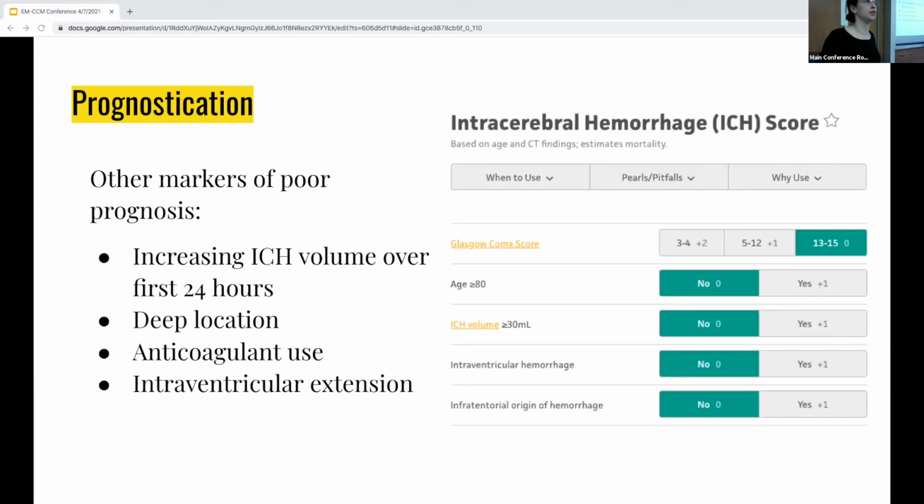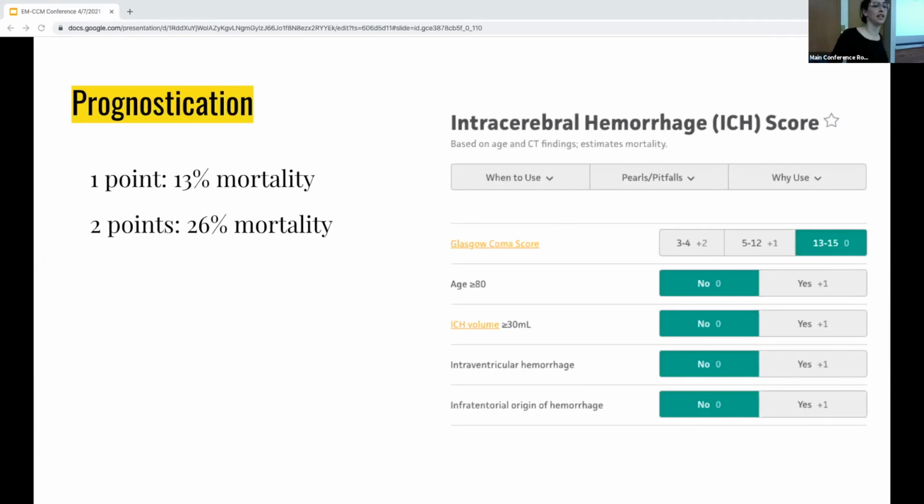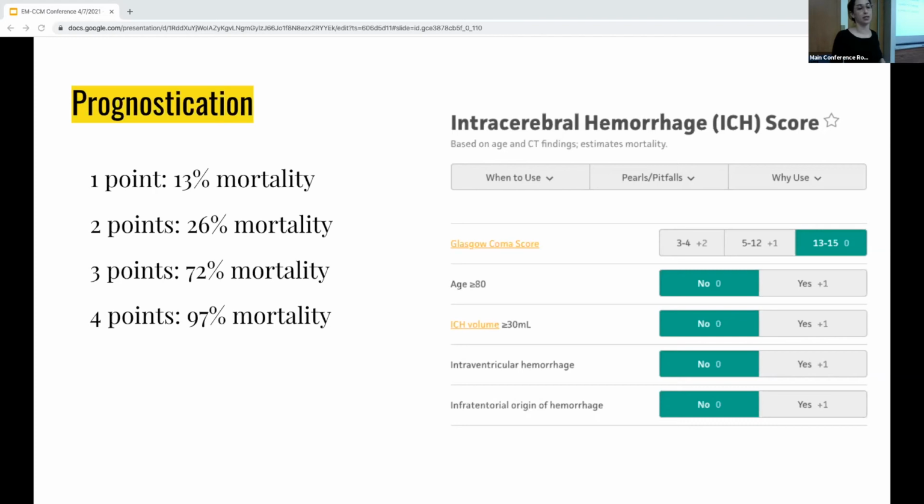to 6 that is used to predict the mortality associated with ICH. In the study that they based this score calculator on, it was a score of 1 to 6 points. 1 point suggested a 13% mortality, 2 points a 26% mortality, 3 points jumps up to 72% mortality, 4 points a 97% mortality, and a 100% mortality with 5 points. No one in the study actually had all 6 points based on age, ICH volume, intraventricular involvement, and GCS and area of involvement of brain.